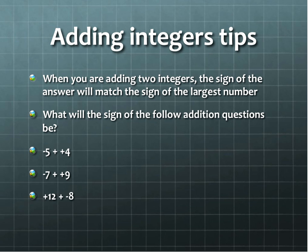It's going to be negative, right? Because the -5 is the largest of your integers, even though it's a smaller number. All right, the next one, -7 plus +9. What will the sign be of the answer to that question?